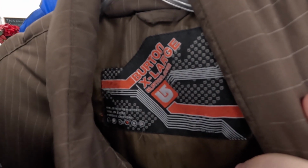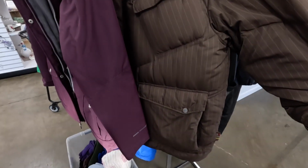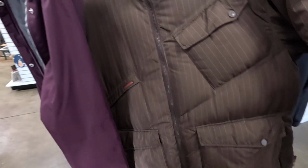Came across this Burton men's puffer jacket. It's got the goose down. Looks to be pretty clean. And they are known for their snowboarding, skiing gear. So I don't think this will take long to sell. Pretty cool style and color.